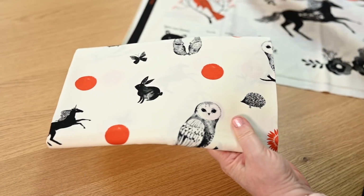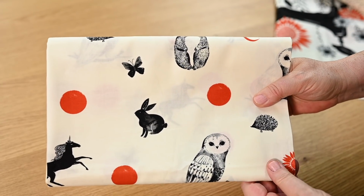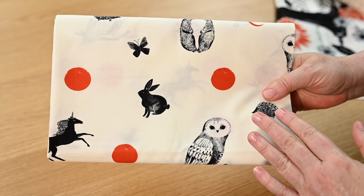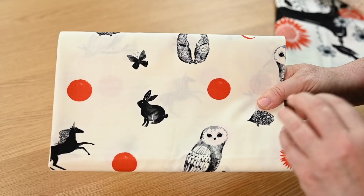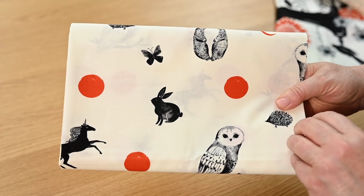Okay, so this yardage, this is the Crescent Cream Forest Collection. I don't know what it's called. I guess it's called Crescent. Anyway, I ordered this back in May, and it just came at the 1st of September because so much stuff was on back order. I haven't even shown you that order.